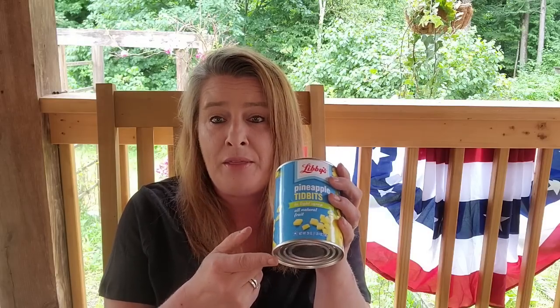So I only picked up 4 of these cans, and I would have gotten more, but they all had big dents. A lot of them were dented on the top, some were dented on the bottom, right where the can seals. I don't want any of those dents.